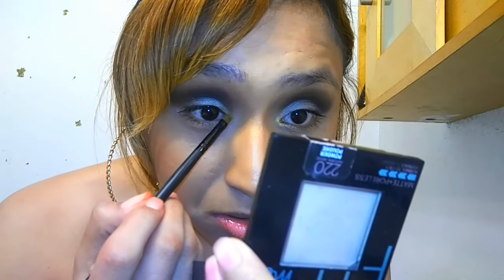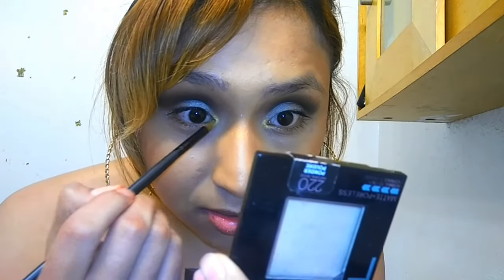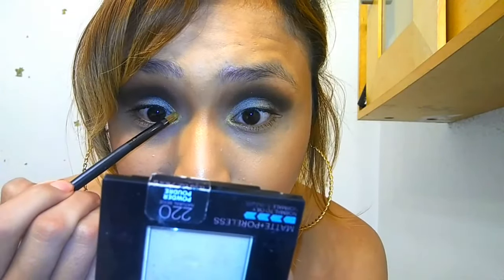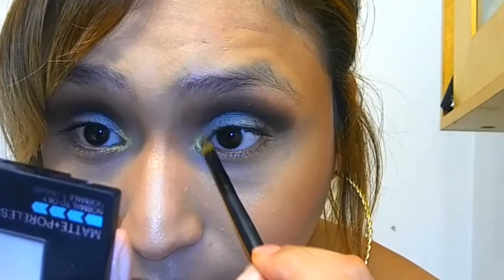I'm using the e.l.f. Lip Define brush, but you guys, you do not have to. You can use a brush for anything. You do not have to go along with whatever it says it's for. Because I'm really trying to add a color. Now you guys are going to see so much color going on. And seriously, it's going to make your eyes stand out so much.